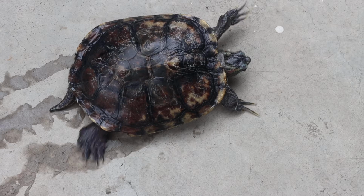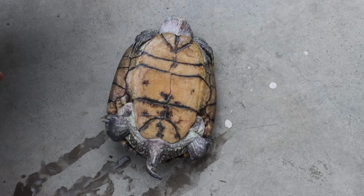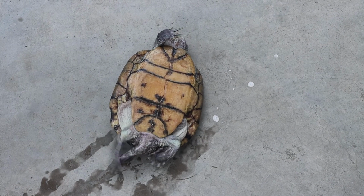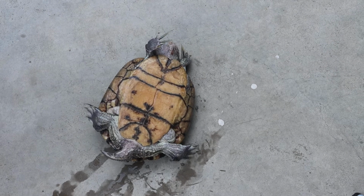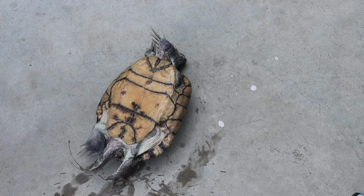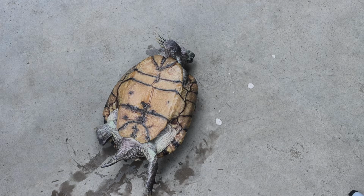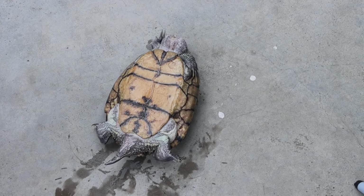Okay, then upside down, whether she can turn upright or not. So this is the second try. Now a normal one will turn upright within about 1 minute. This one is trying to. This is good. She's had this swelling for the last 3 to 4 months actually, so it comes and goes on and off, so it will be due to infections.